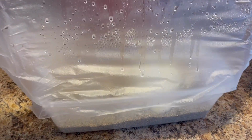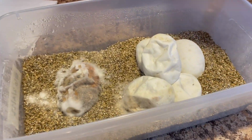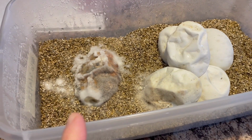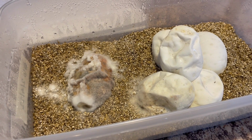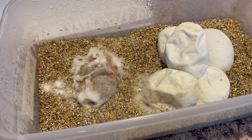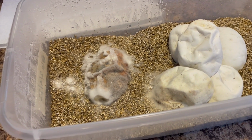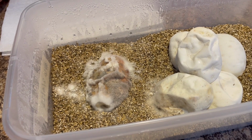So if you didn't see our other video, this mama actually laid 8 eggs. We had 2 that didn't make it. And then this one is severely moldy. However, it doesn't smell. Surprisingly, it does not smell. It looks really awful. And that one was treated. Yeah, we did treat these, otherwise it'd be worse. We treated these with an antifungal powder.